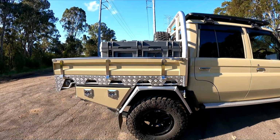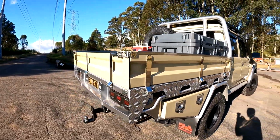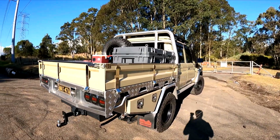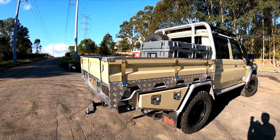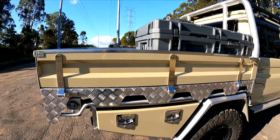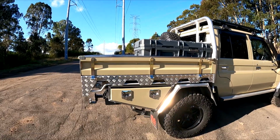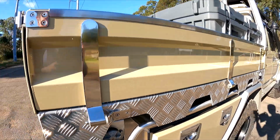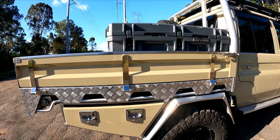So on the back here, I opted for the beautiful Norweld Deluxe tray. Probably the biggest decision I've had to make so far with this build. It had to be an alloy tray, had to be from a local company, and proper heavy duty. So this is the Norweld Deluxe. It weighs in at 233 Ks, which is not the lightest, but I reckon it's got to be the strongest on the market. Some stats for you: 10mm thick brackets, really beefy, 4mm thick one-piece floor, and 5mm thick tray sides.